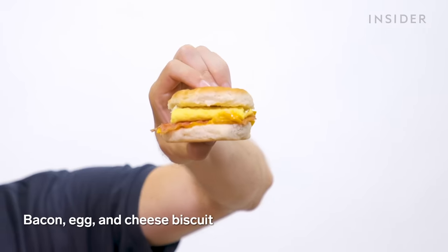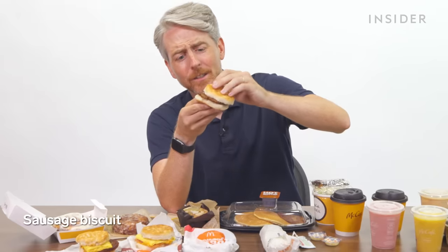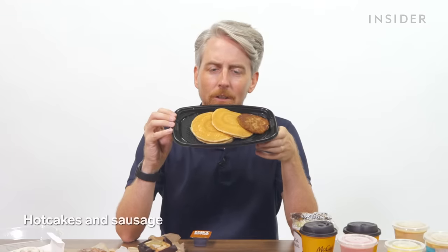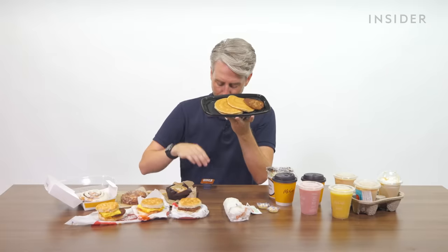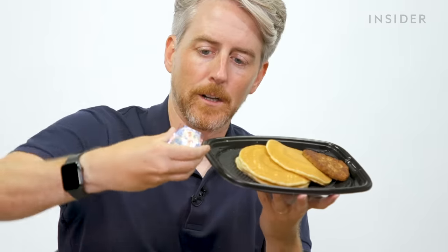Bacon, egg, and cheese. Is there a better breakfast combination in the world? I don't think there is. Then they just have the sausage. No egg, no cheese, just sausage and biscuit. We have regular size hotcakes and we have a hotcake and sausage combo. And of course, comes with syrup and butter.